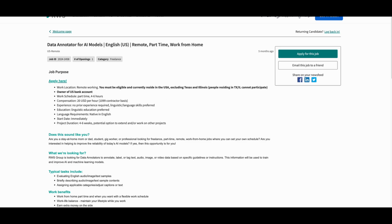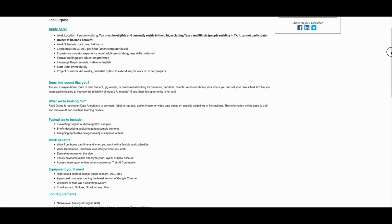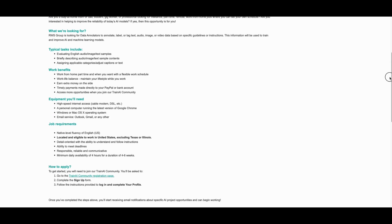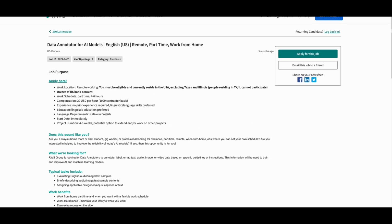Also for this position, you do not need to do an interview. You simply need to sign up here on this platform, create a profile, and you may need to do some small assessment, but that's basically it. And you'll be doing micro tasks here. Again, $20 per hour, 4 to 6 hours per day. And this is a short contract for around 4 to 6 weeks. And there's the option to extend this contract or to start working on other contracts here as well. So this is something that you can look into.